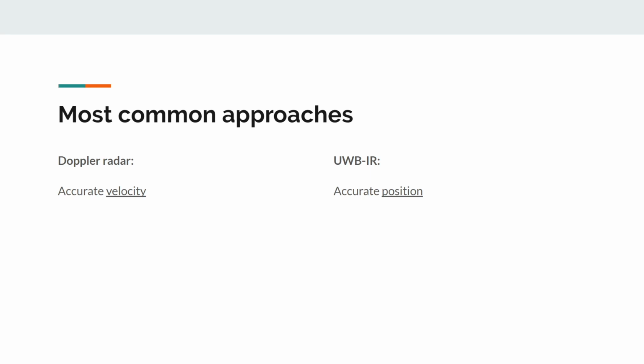So the two that are mostly used are Doppler radar and the ultra wideband impulse radio radar. Doppler can give you very accurately the velocity of a target, but it is very narrow band, so it can't really give you the position of something within that range. Whereas the ultra wideband impulse radio can give you much more accurate position. So if you have a lot of people in the room, then you can get the vital signs of each person in the room.